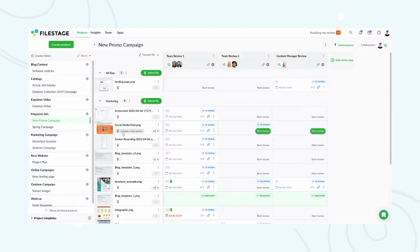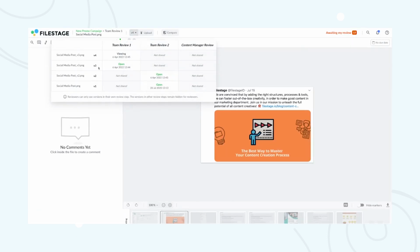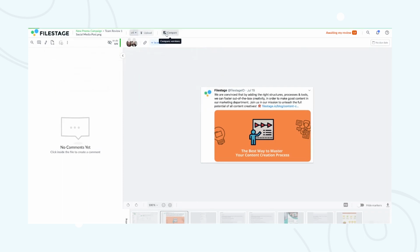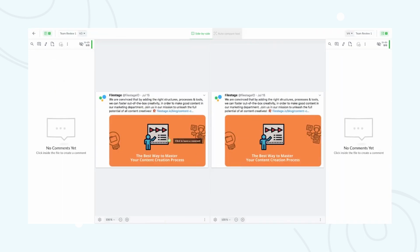The platform sends automated notifications about new versions and comments. Versions are organized automatically so everyone knows which one is the latest. You can go back and check previous versions and comments. You can compare two versions of the same file side by side. Another really cool feature on Filestage is that you can save hours writing out time codes.